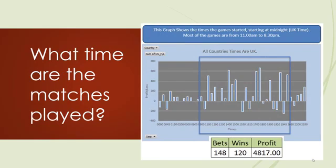What times are the matches played? Well, this is the correct score market, and as I said to you, we had 170 bets in the correct score market. You can see 148 of those matches were between the times of 11 AM to 8:30 PM UK time. So in a 9-hour, or 9.5-hour window, 148 games started. So you can see you don't have to be at the computer all the time, every minute of the day, but you can see there the times when most of everything is coming up.